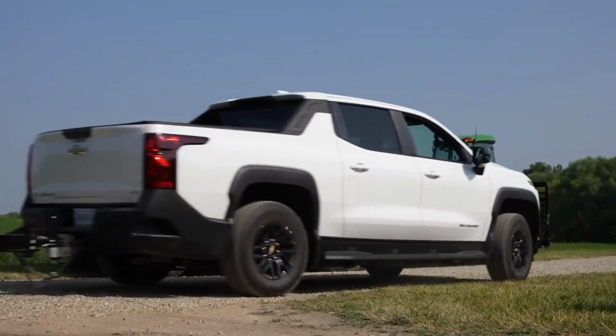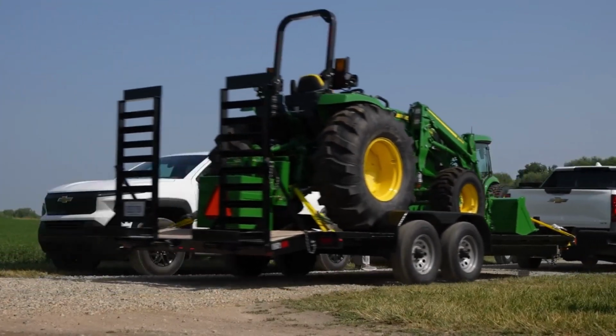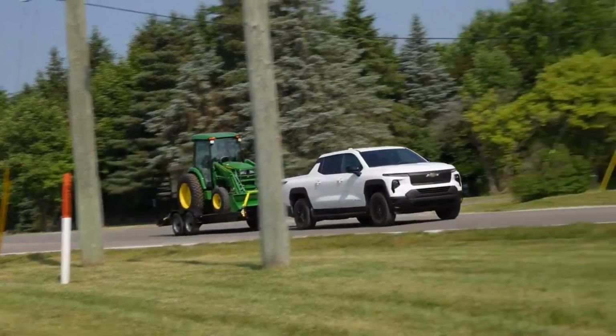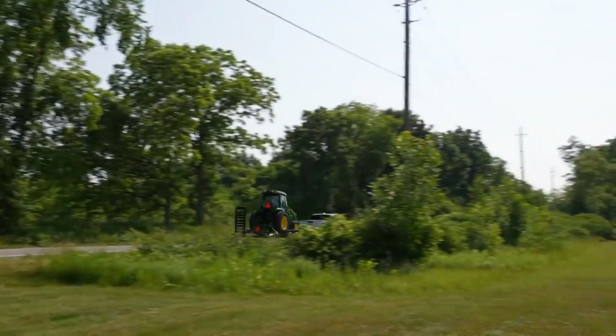You can tow a lot as well, 10,000 pounds. That's why you saw us towing that John Deere trailer. Yeah, that trailer with the John Deere on it. So we towed about an 8,000-ish pound trailer with a John Deere tractor on it. Shout out John Deere, love my John Deeres. And it was actually pretty flawless. Like, we had no issues with it.